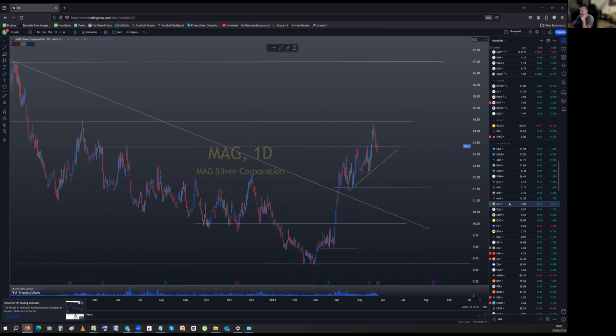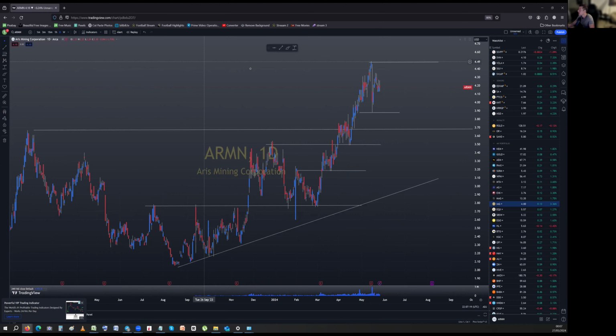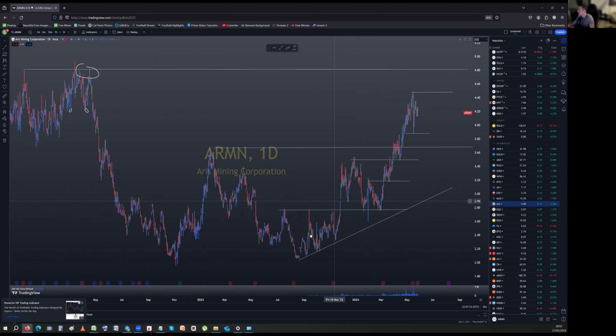Let's move on to my medium. Oh, no, that's not this one. Aris Mining. So this one was doing amazing, way before the metals pumped in February. So obviously I've been talking about this one. I don't hear anyone talking about this one. It's just been spectacular. Look at this. Higher highs, higher lows. Again, it happened before February.